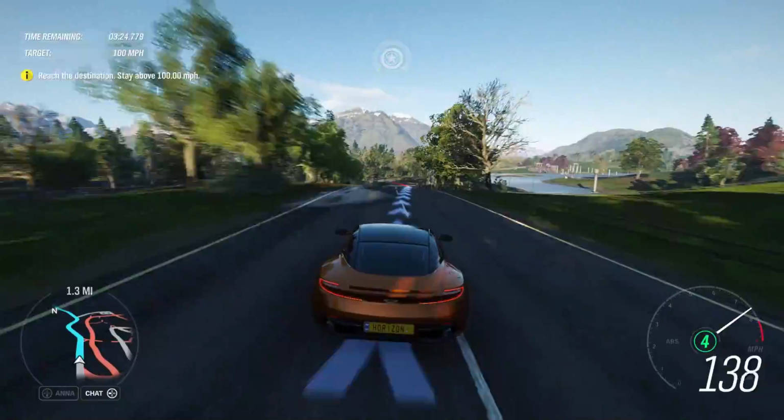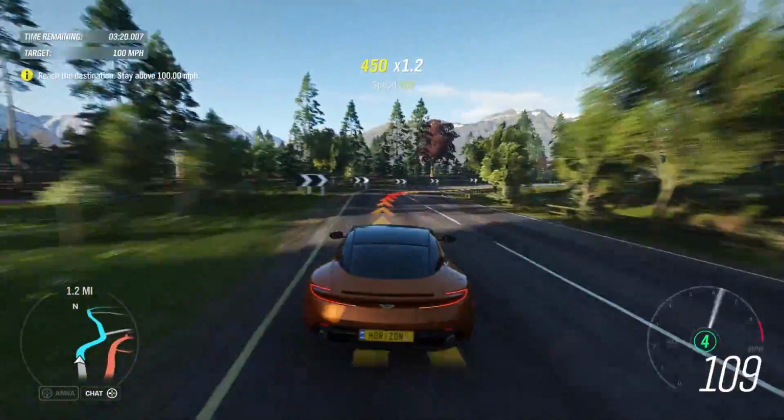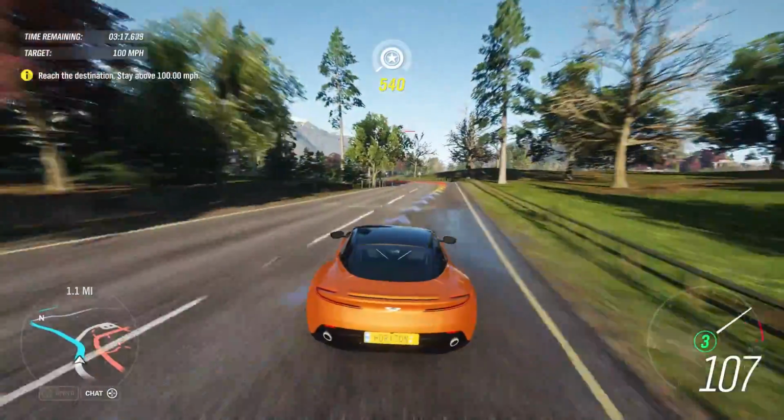Channel air to create a virtual spoiler, providing downforce without compromising the car's clean lines. Brilliant.